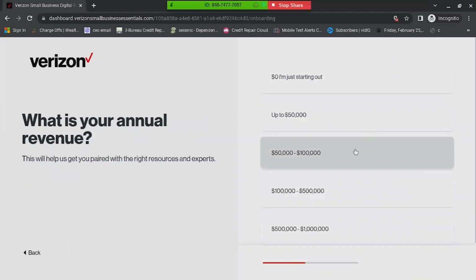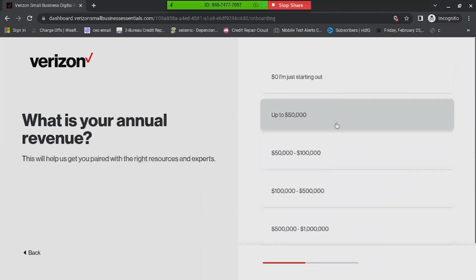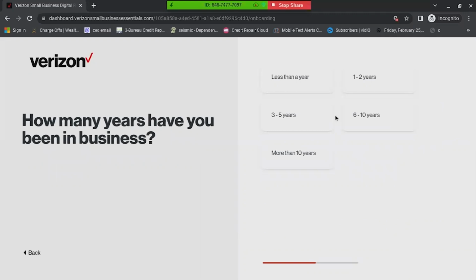So usually with these type of things with grants and loans, they usually select people that make $100,000 or less. So, we're going to go to the up to 50,000, or you can put 50 to 100, whichever. I'm just going to put up to 50 because I know that'll be more likely, heighten your likelihood. Businesses, they want a business to be established more than 2 years or more.